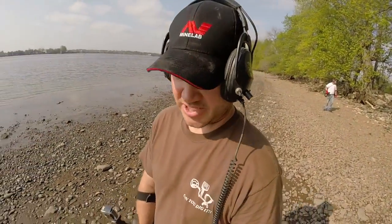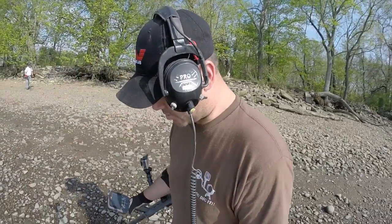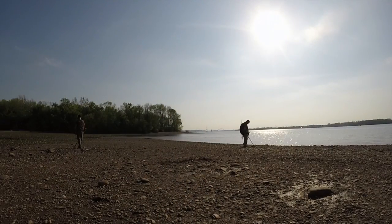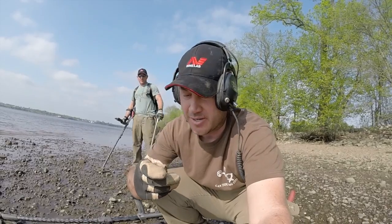A little change of location here. I hear that there's been a few coins pulled out of here, the farm that we were just hunting, just a little bit up the road there. Digging on waterways is always challenging because wherever you go, there's fishing weights and lures. But in between the tackle, there are gems to be found. Maybe I will dig the sinkers.